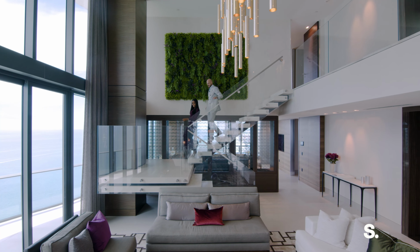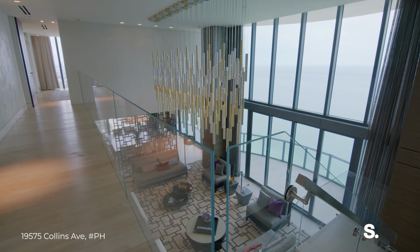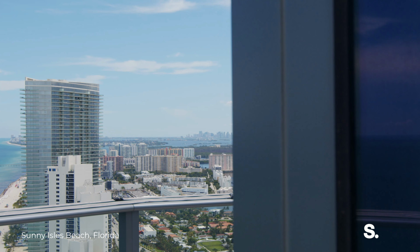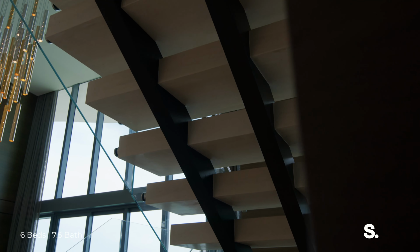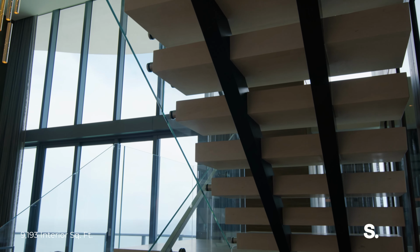Thank you, Ryan. Genesis and I are currently in the penthouse at the Regalia. This is 11,000 square feet of interior space, 6,000 square feet of exterior space, totaling 17,000 square feet. This is the Regalia. It has full floor through residences. It's super private and it's right at the edge of Sunny Isles and Golden Beach.